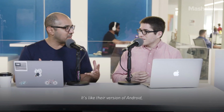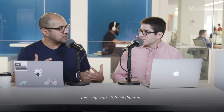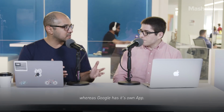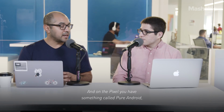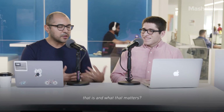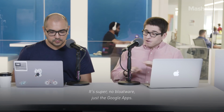It's like their version of Android, and that means that the icons look a little bit different, messages are a little bit different. It's actually its own Samsung app, whereas Google has its own app. And on the Pixel, you have something called pure Android. So can you explain to people what that is and why that matters? Some people call it bare bones. It's no bloatware, just the Google apps. It's Android as Google sees it.